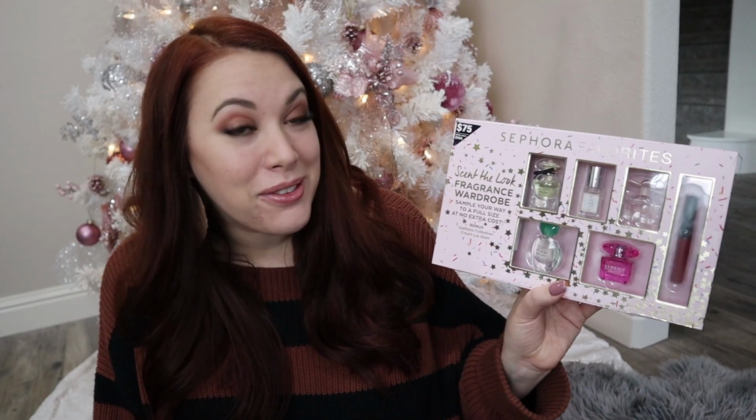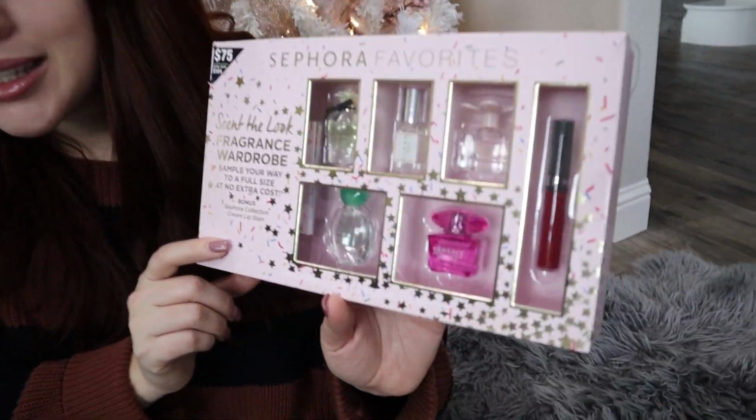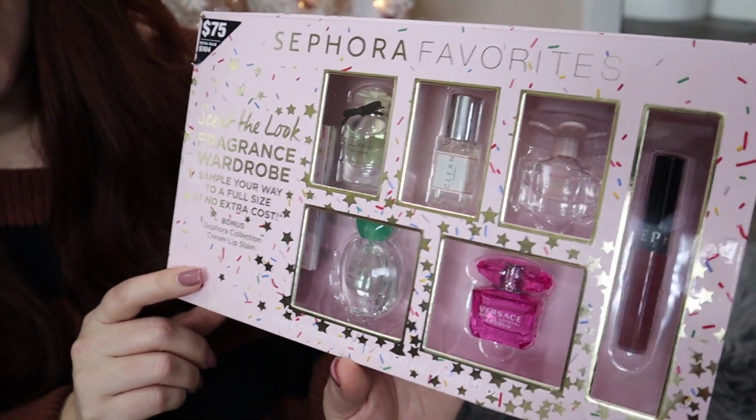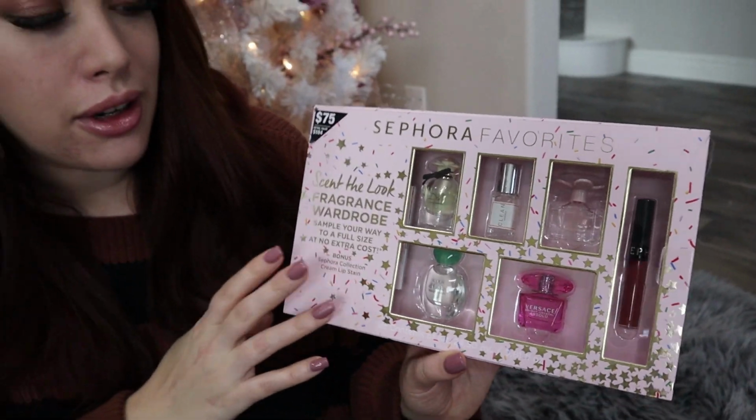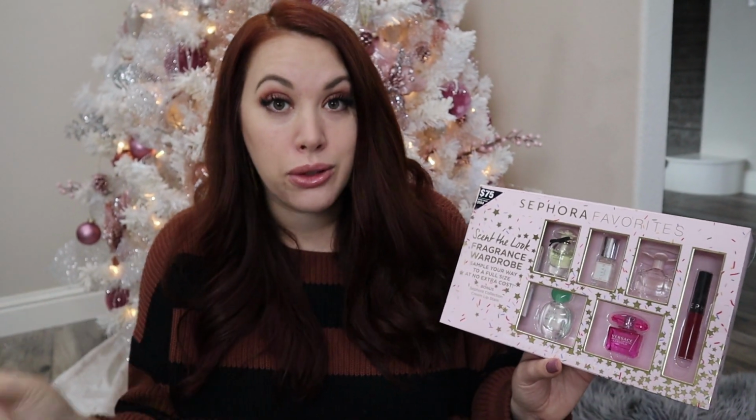Another Sephora Favorites, which I've talked about before on our vlog channel, is really cool. I got Jeff one for Christmas, the men's one. Basically every year around Christmas time, they come out with these sets where you get all these little perfume samples and then a gift certificate to get a full size of whatever your favorite perfume was. It's a really good deal. This one's $75, a $104 value, it says. I haven't tried any of these scents before, so I'm really excited to try them out. I'm hoping I find a new one that I love.